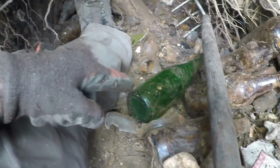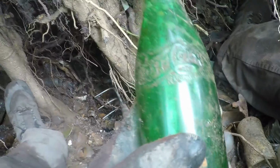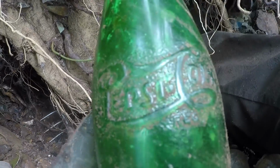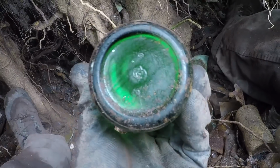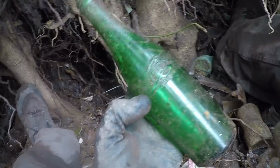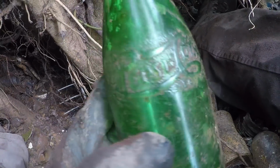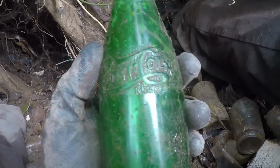Later. Look at this green bottle right here. That is a Pepsi. I have not seen this. A green Pepsi Cola. It says Pepsi Cola embossed right on both sides. It's very cool. I've never seen a green Pepsi, that's for sure. Pepsi Cola in green. Wow, I love it. It's even textured up there around the top, and it's textured on the bottle some. That is very cool. Later.